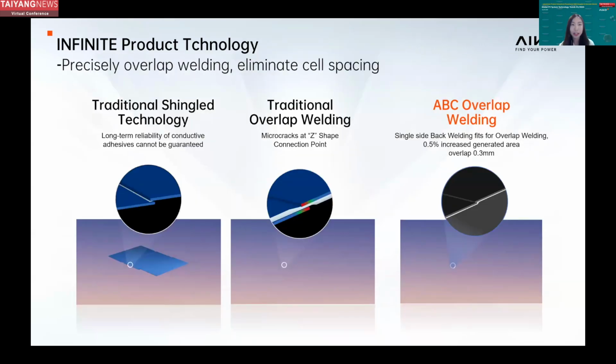Another innovation is the overlap welding to minimize the cell spacing as well. We all know that overlap welding is not a very new technology. Many other companies also use this technology to increase the CTM. But how does the traditional technology compare with ABC? For the traditional shingled technology, they usually use glue to connect between the cells. And for traditional overlap welding, because the positive and negative go from the front to the back, it forms a kind of Z shape.